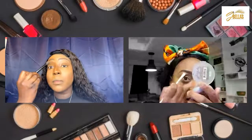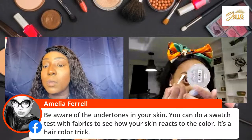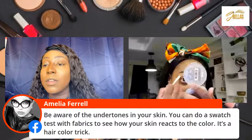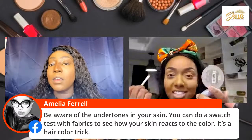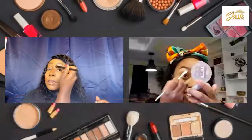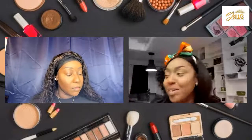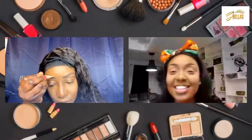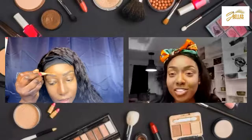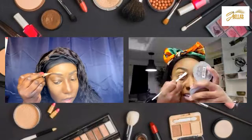Okay, can you put up that one comment? Beware of undertones in your skin. You can do a swatch test with fabric to see how your skin reacts to color. Oh, it's a hair color trick. Interesting. You better be putting us up on game, Amelia. If there are people on here who do not know her, Amelia is our praise and worship leader, but she's also the most amazing artist that you will ever meet. She knows all about the undertones and all that jazz, the shading and all. That was a great tip, Amelia. Thank you.